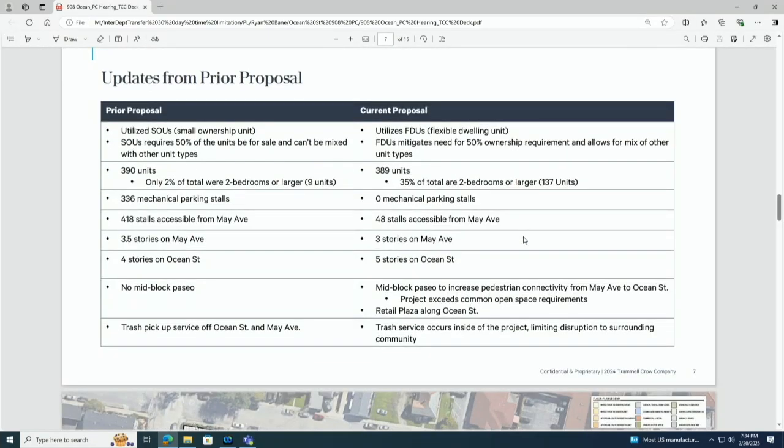In terms of some of the updates from the original proposal that was put forward back in 2018, as I mentioned before, there was a lot of feedback that the community provided on that original application, so we were able to build off that feedback in developing our design. The unit count from the prior proposal is very similar, but we were able to move from only 2% of the units being larger than studios or one bedrooms to 35% of those units. So we added roughly 120 units of family-sized units.